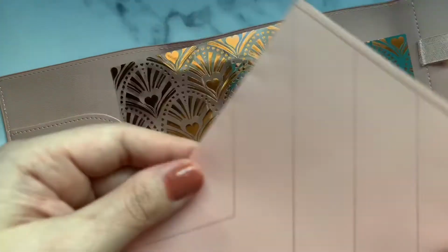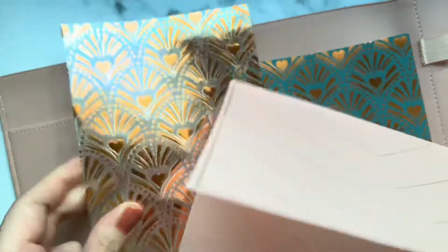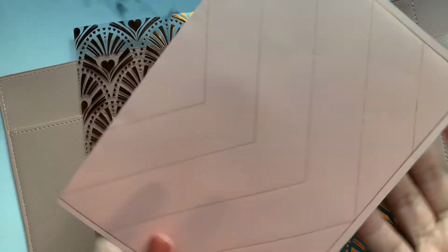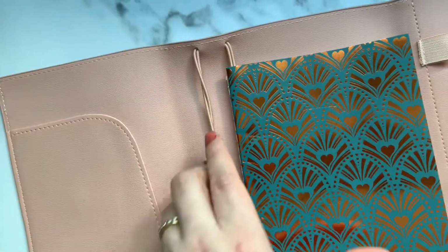Yeah, this is how it looks. And this is that's the vellum. That's the acetate, this is the vellum. Again, you can do a lot of things. This is just a paper which you can use for any craft purposes. So this is how it looks, the acetate and vellum.